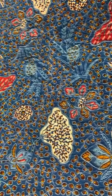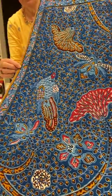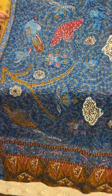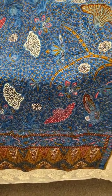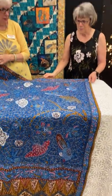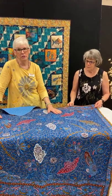And we carry some beautiful sarongs. We've got some that we're hoping to get listed before too long that have been sent to us from Indonesia that, again, a great way to do a whole cloth quilt.